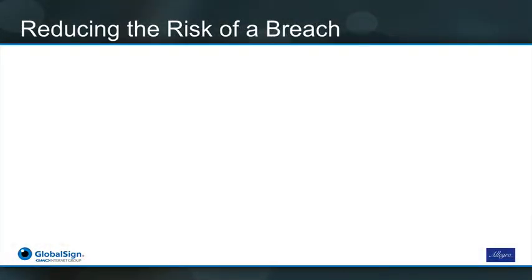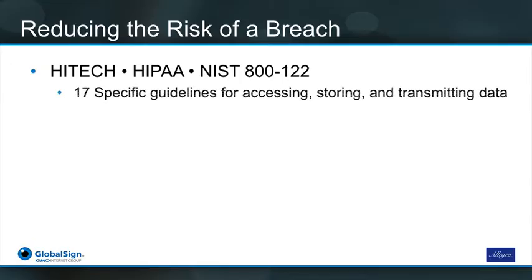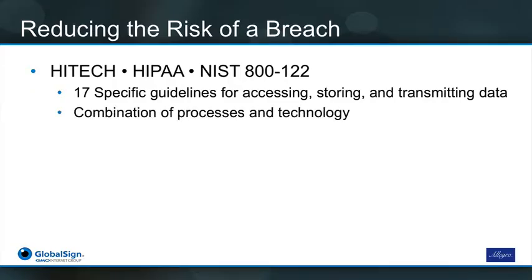So what can we do to reduce the risk of a breach, particularly with IoMT and IoT devices in medical environments? Well, the HITECH, HIPAA and NIST 800-122 offer a number of suggestions and guidelines for making sure that you access and store and transmit data securely. These are not just about implementing technology, but also processes that help you secure the data appropriately. It's a combination of processes and technology, and it really talks about creating a defense in depth approach, so that you're not dependent on one single process or one single piece of technology to make sure that you're protecting data appropriately.